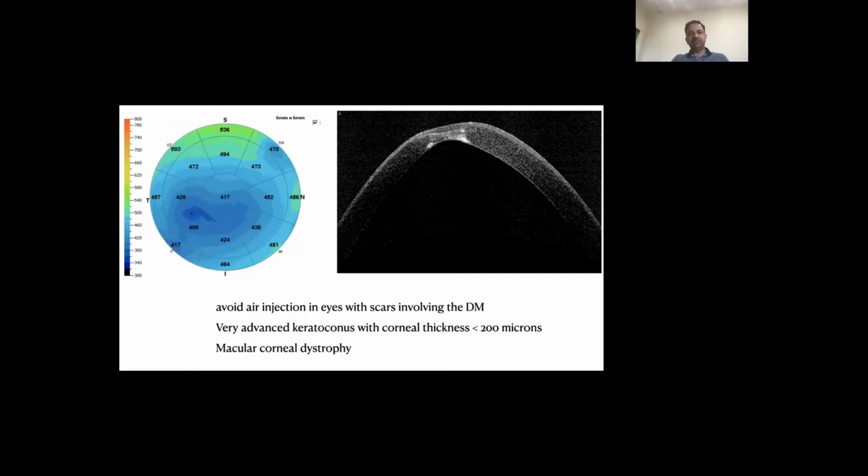Macular dystrophy gives a very variable response to air injection. So you should always be careful when you do DALK in macular corneal dystrophy. If there is extensive involvement of the cornea with the macular deposits, in my hands, I have shifted to doing a full thickness penetrating keratoplasty.